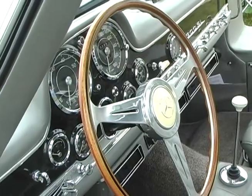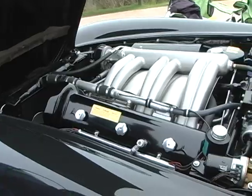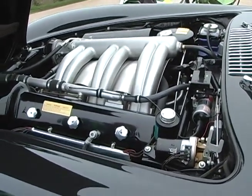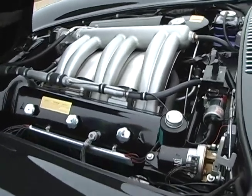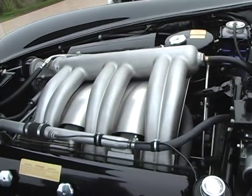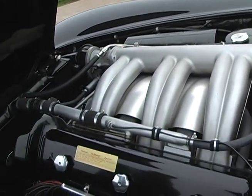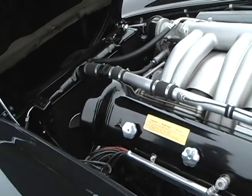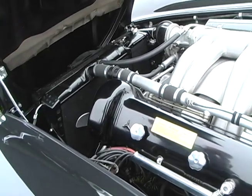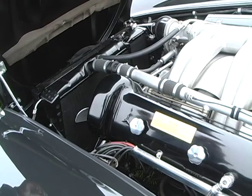It's got a 4-speed synchromesh transmission. It's a 6-cylinder engine. The engine is actually at a slight angle. They had to do that in order to be able to accommodate the design of the car. As you can see out here by the radiator, there's something that looks like a generator, but actually it's an alternator. And it does put out 70 amps and does drive the air conditioning.